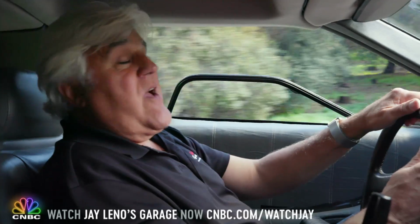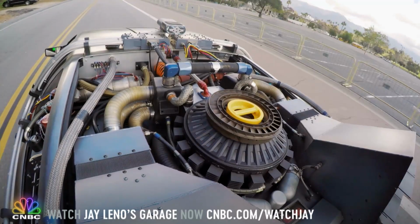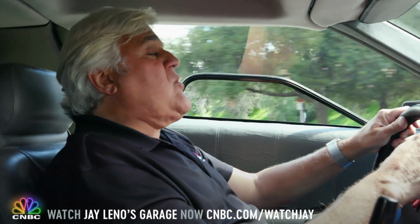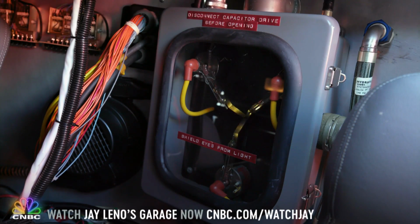Now, if you're saying to yourself, hey, that car looks like the car from Back to the Future, well, that's because it's an exact replica of the one from Back to the Future. You know, most of those cars were destroyed, but this one is about as authentic as you can get because it has a lot of the pieces from the actual car in the film.